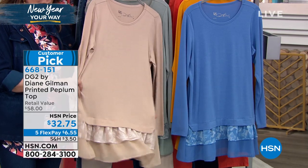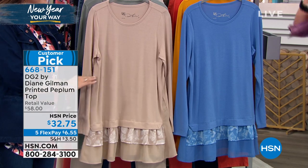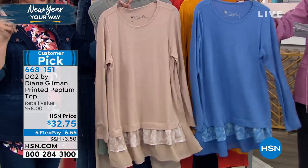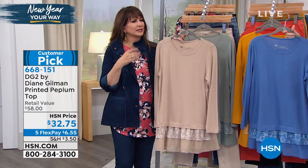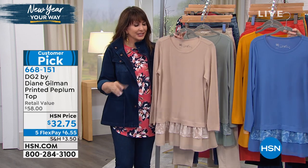It's a peplum, which are these layers that we're talking about, but it doesn't poof out at the waist like a tutu, right? Because sometimes peplums are too much and they accentuate. Make you hippy. Yeah. So we love a good hippy, don't get us wrong. But here is that longer length that is going to be perfect with all of those more sleek silhouettes, your jeggings, your leggings, your skinny jeans.